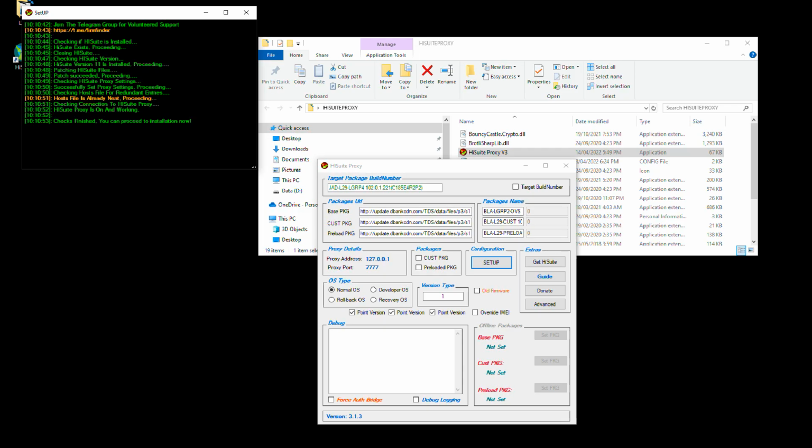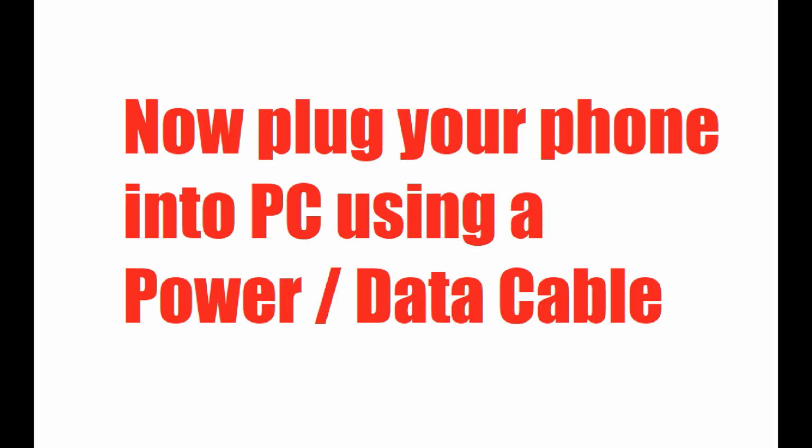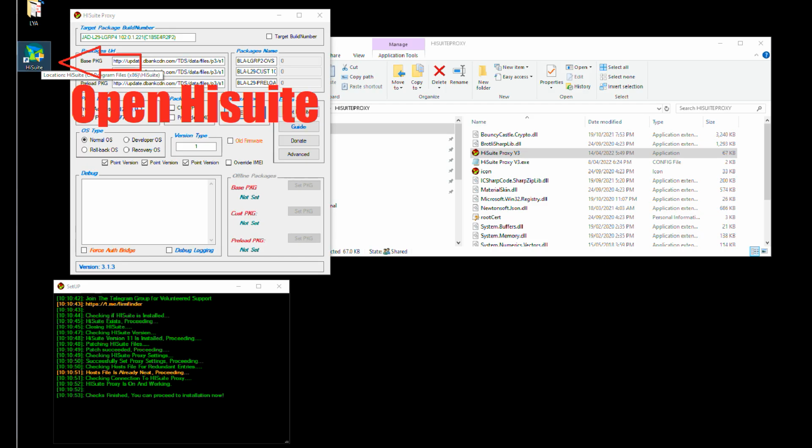The next step is go onto your phone and check all your apps and make sure that HiSuite is not installed on your phone. If it is, uninstall it. You don't want a copy of HiSuite on your phone. And then after that, plug your phone into your computer using a power data cable or your genuine Huawei cable, whatever. When you do that, then you're going to open up HiSuite, which you installed right at the start, and that will pop up and open, and it'll just say device not connected.